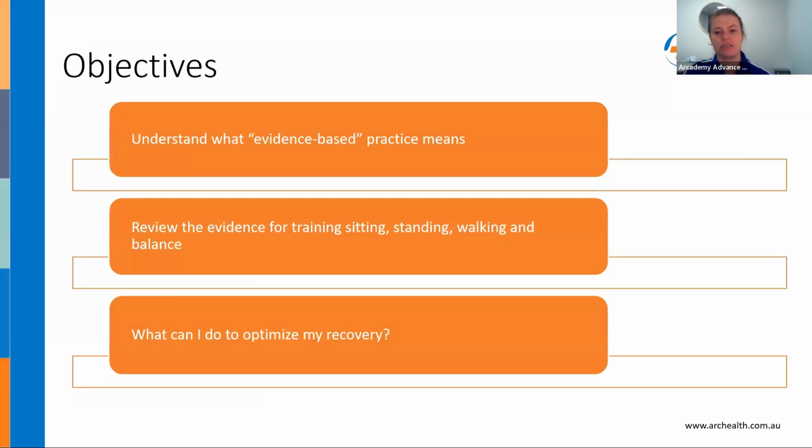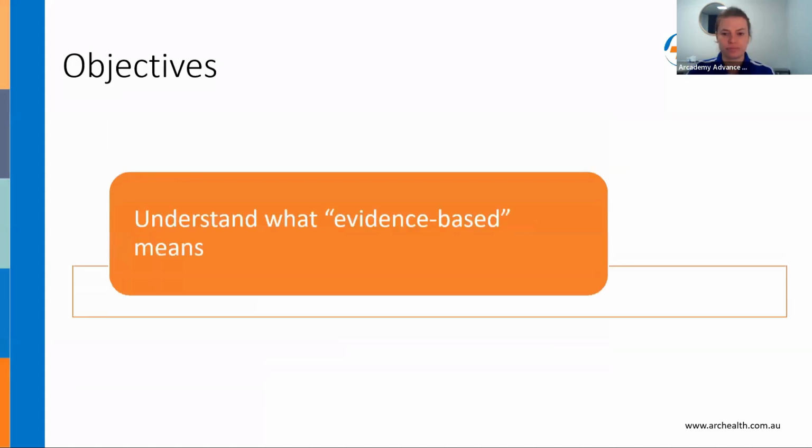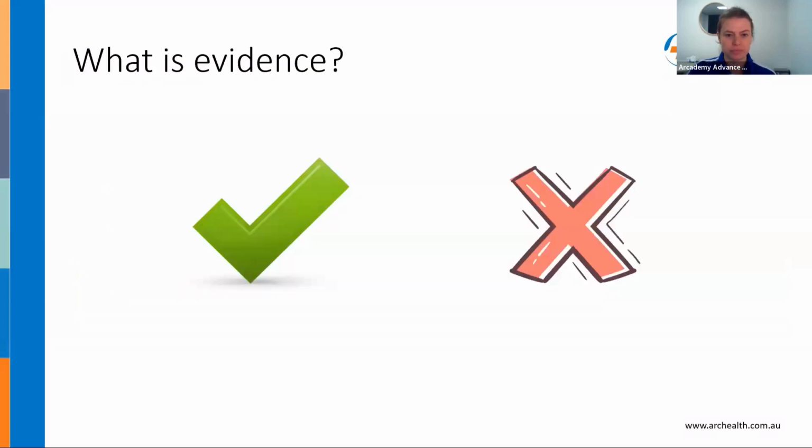So our main objectives of today are to understand what evidence-based practice means, to review the evidence of training sitting, standing, walking, and balance, and to understand what stroke survivors and their families and friends can do to optimize recovery after stroke. So our first objective is to understand the importance of evidence-based practice. We'll do this really briefly, just in order to understand some of the following content.